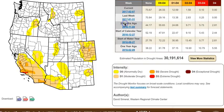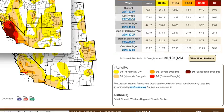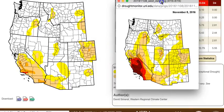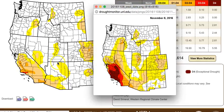Okay, so now let's take a look at 3 months ago. 3 months ago, this part of California here was still in exceptional drought. And we had a good portion of California that was in a severe drought, and very little of California was in no drought at all. Comparing the difference here. Okay, this was 3 months ago. This was in November.